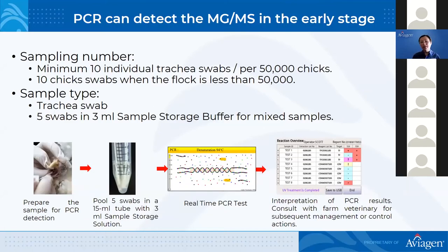Let's look at the PCR test in case of the day-old chicks. You can either pool them together or you can test them individually. It's up to you, because the objective is to identify the positive rate. So it is not post-vaccinated. You can pool maybe 5 birds per sample or 3 birds per sample or individual, it's up to you. And then you go for PCR tests.